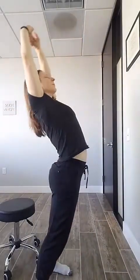So one good thing to do is a quick reset in standing. Just bring your arms up overhead and lean yourself backwards to loosen that up a little bit. Or I like to get down into more of a lunge position and really stretch those hip flexors out, which is what I would suggest if you are going to be working out. So get into that lunge position, arms up overhead, and shift your weight forward to really open up the front of that hip and loosen it up. That's probably going to be your best bet.